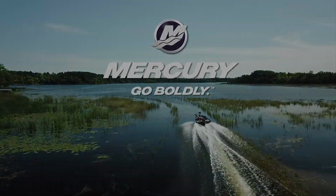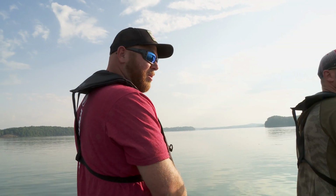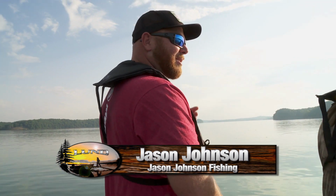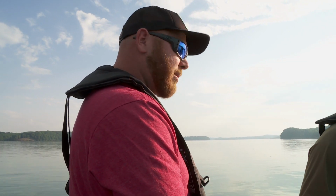Go boldly. The good thing and the bad thing about the Tennessee River is the fish seem to always go to the same places, which is a good thing. If you're just coming to fish, you kind of know where to look. But the bad thing is everybody finds those same places because year after year they go to the same part of the ledge.